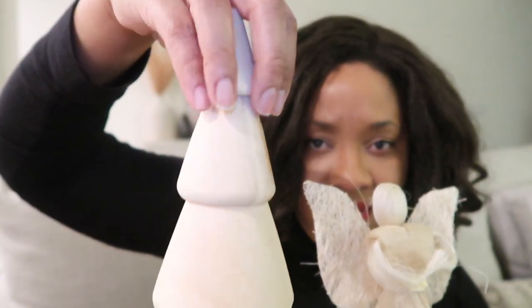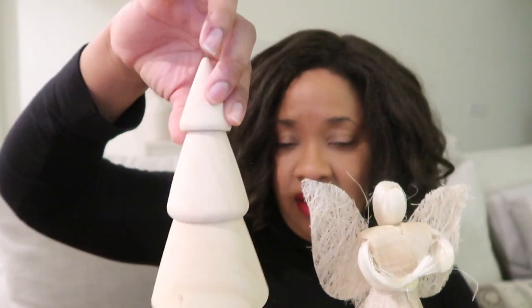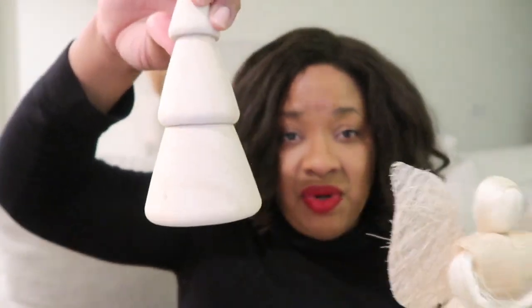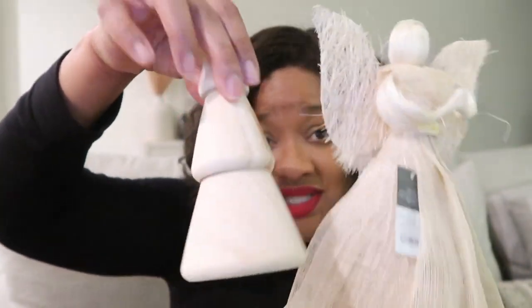All right, Target dollar spot. This is just one wooden tree. I love the color. I might put this in my office or keep it down here because I have a lot of natural elements all throughout the house. But I couldn't find any more. I just grabbed it because it matches the theme that I'm going for this year.